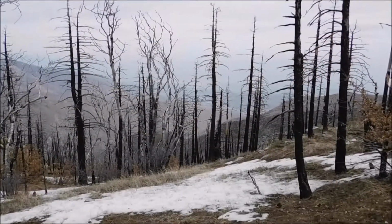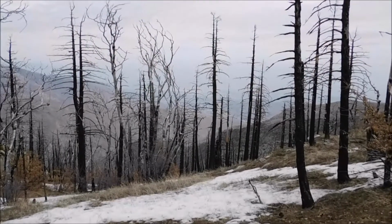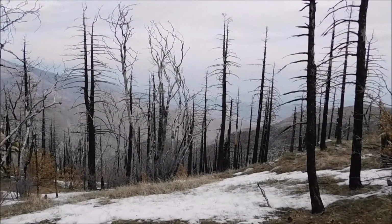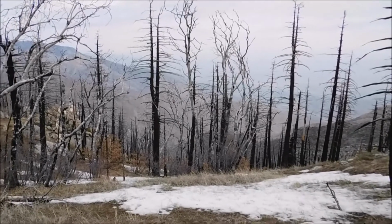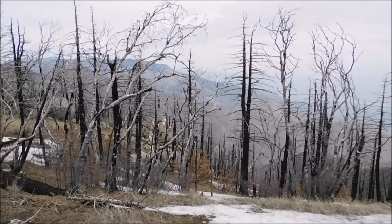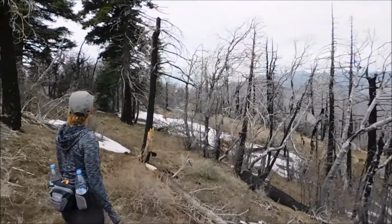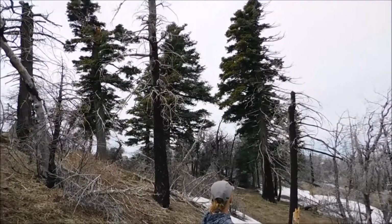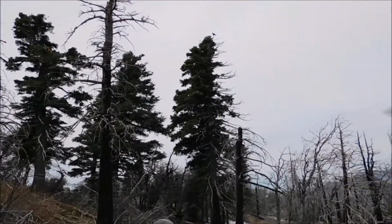We're overlooking the Coachella Valley in the background. Probably can't see it too well. It's a little hazy today. But this area here is still part of the big fire that went through here. It burnt all these trees. A couple of them got spared. And then there's been a big windstorm go through.